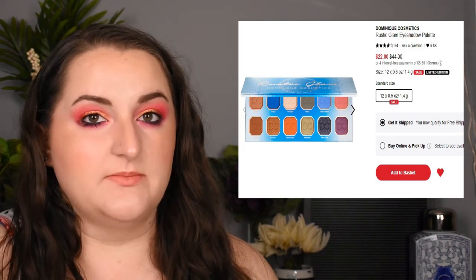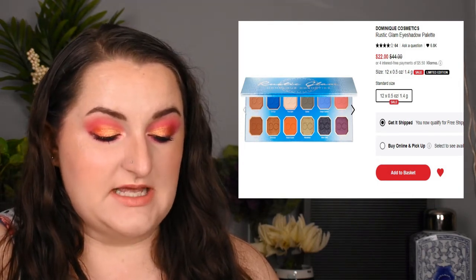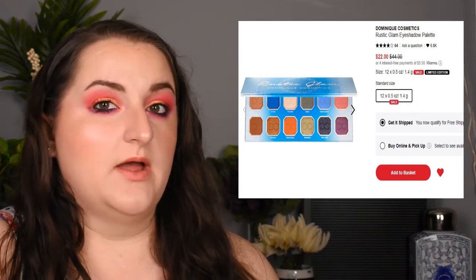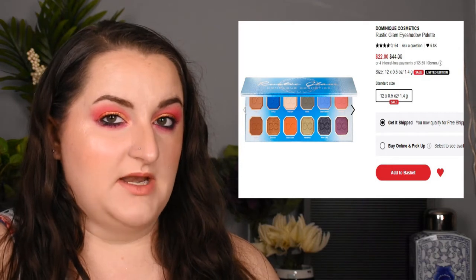I have her Berries and Cream palette, which I really do enjoy, so I'm kind of considering picking this one up during the sale. I'm going to leave it in my cart for now, and we'll see what else I get rid of, and then once I make some more cuts, this one may or may not make the cut.